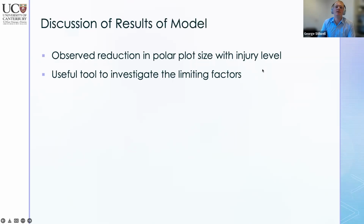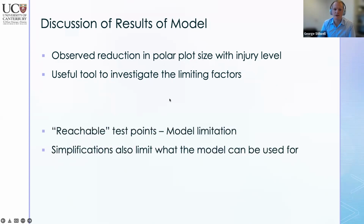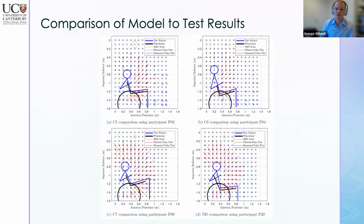Cool, so these initial results did again agree that there was a reduction in polar plot size with injury level, and it can be a useful tool to work out what the limiting factors were for a certain test point. The reachable test points were one limitation of the model, as we've stated earlier, in that it doesn't allow for any out of plane movement. Those simplifications limit what the model can be used for.